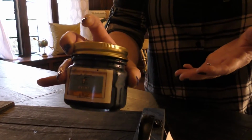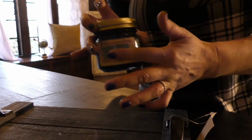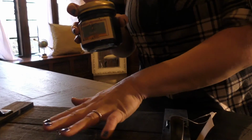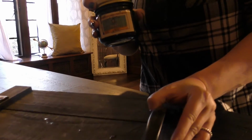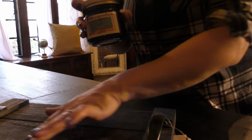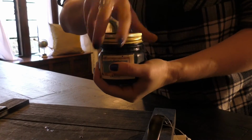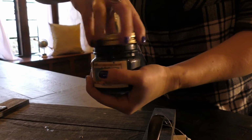I'm gonna grab my Junk Monkey Antiquing Glaze. It's the black. And all I'm gonna do, remember this goes over paint. It loves to soak into things. So we're gonna go ahead and put it over this rough lumber planking, and it's gonna suck right in. It's hungry, thirsty, and we're gonna basically stain it, but this is gonna be easy because it's water-based. Easy cleanup, and it only takes a second to do.